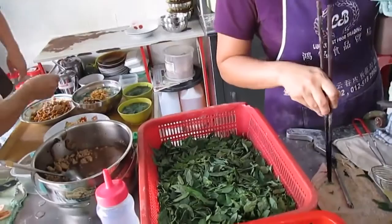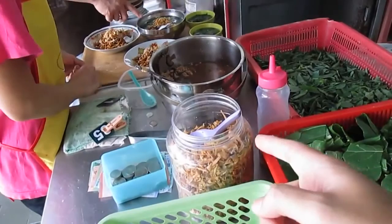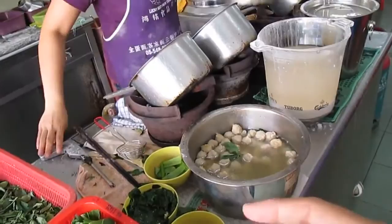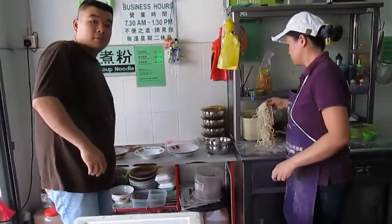Okay, then this choy sum. And this is a fried ikan bilis, or fried, what do you call it? Anchovies. So, and this is a fish balls, which is not part of the Pan Mee, but I think it's for something else. And also because of the choy sum, I think it's for something else, which is Pan Mee with fish balls. I think, yeah, I've never tried that before, but for traditional Pan Mee with pork is 4 ringgit.